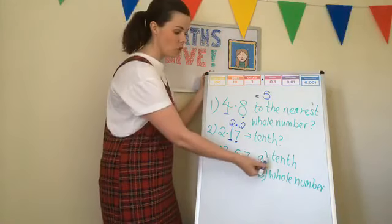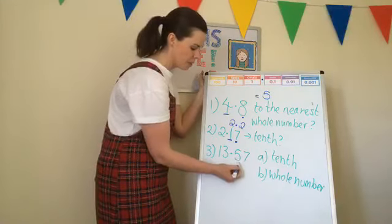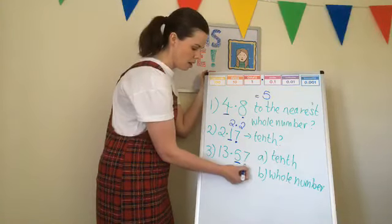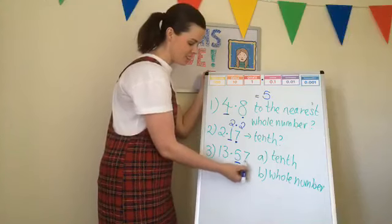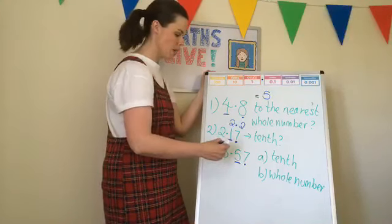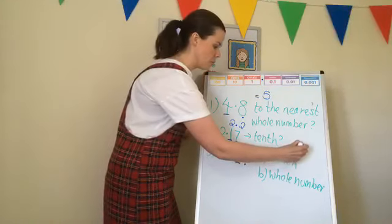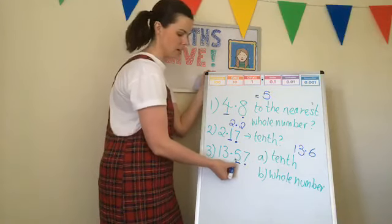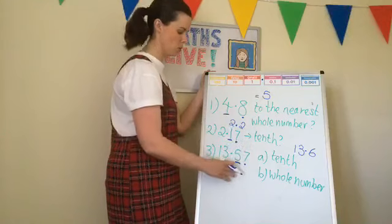13.57, first of all it asks us to the nearest tenth. So here's our tenth digit. We've got a 7 again, so 7 tells us to round up. So to the nearest tenth, it will be 13.6, because the 7 has given the 5 one more, so it goes up.